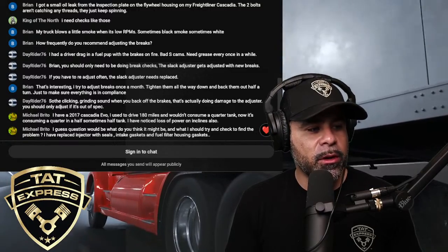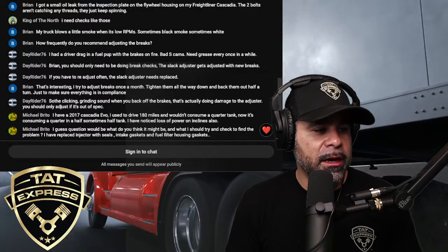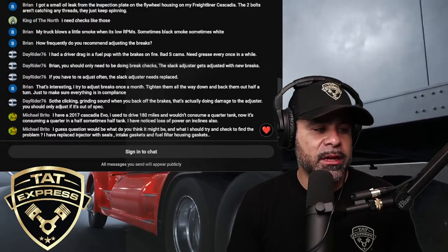The last item I want to discuss is data logging. Utilizing specialized tools to record and analyze real-time data from various vehicle systems, aiding in diagnosing intermittent problems.